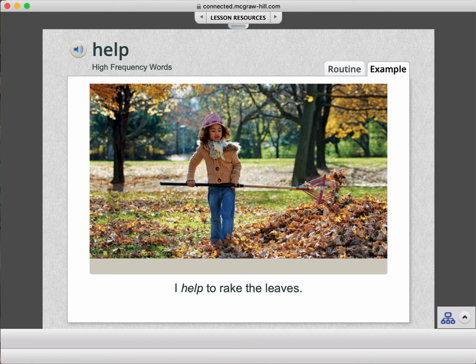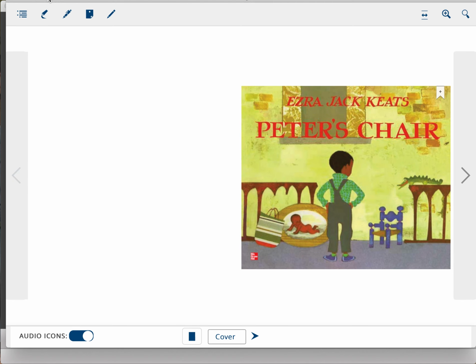Let's look at our story for the week. Before we start, I want you to reach your arms all the way to the sky for a good stretch. Take one big breath in and let it out. While we read our story, we are going to practice our comprehension strategy for the week. Ask and answer questions. Good readers ask and answer questions while reading to help them better understand the story.